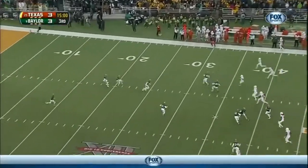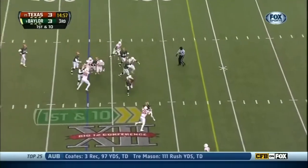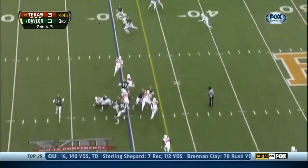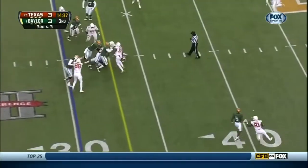Into the wind, chip shot, Baylor runs up on it. Plays to open everything up in the backfield. Big hole on the first play. Weather wasn't a factor. I don't know about that because it's pretty cold out here. No, cold, no way. Third down and three, straight ahead.